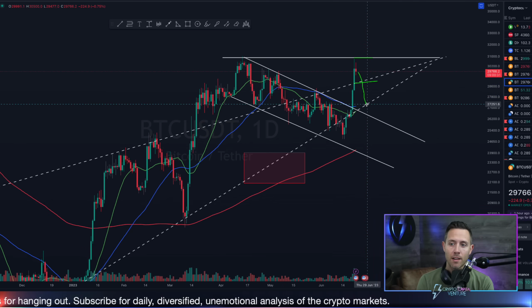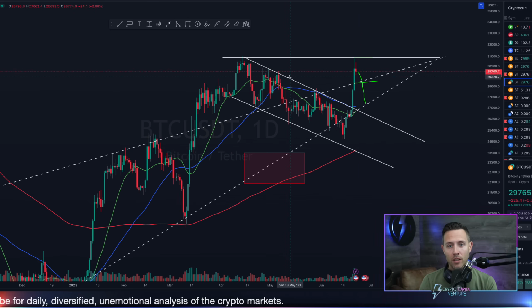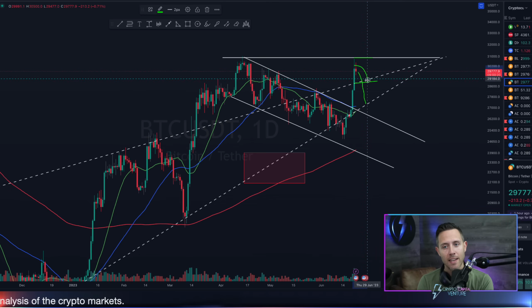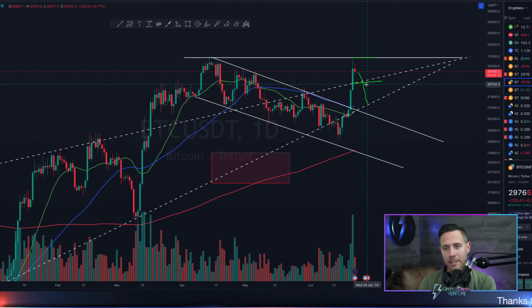And then we'd have to start talking about the support for Bitcoin, this lower trend line of that rising wedge, right around 27,200. Remember, this is a breakout, but there's not a ton of separation from this upper trend line. So there's always the case for throwbacks to the trend line or to the apex. So we might have to track support in the coming days here.